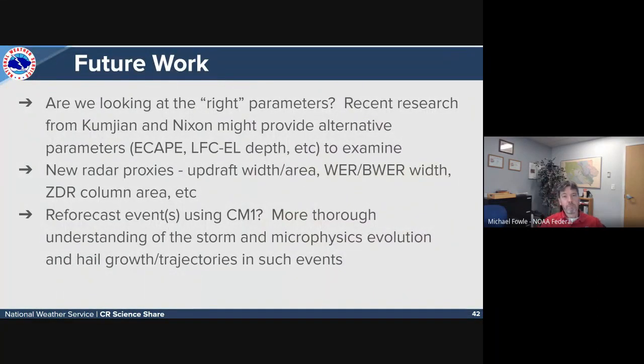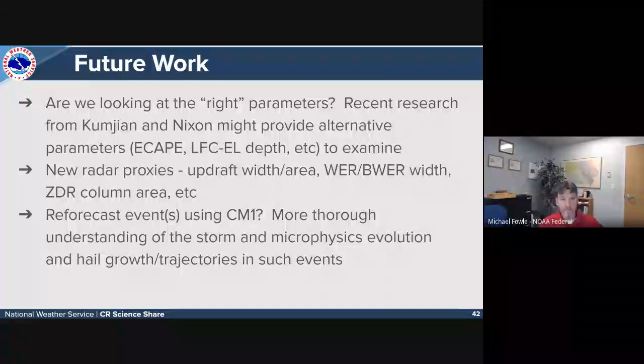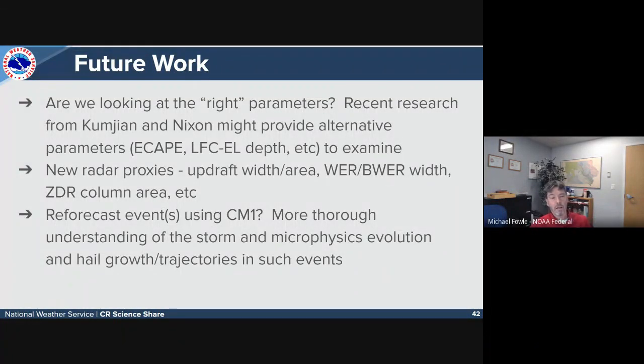Again, future work. One of the things that may come up here is, are we looking at the right environmental parameters? You know, right in quotations there. At our recent conference, Matt Kumjian and Cameron Nixon talked about some alternatives that are now out there or soon to be out there for at least hail prediction. So things like entrainment CAPE or E-CAPE, as well as something like the level of free convection to equilibrium level depth, may be a better proxy for your actual large hail potential, more so than some of the traditional methods. But obviously we were bound by what was available at the time. So we're hoping to start to look at some of these new proxies or new parameters that may bear some good fruit.